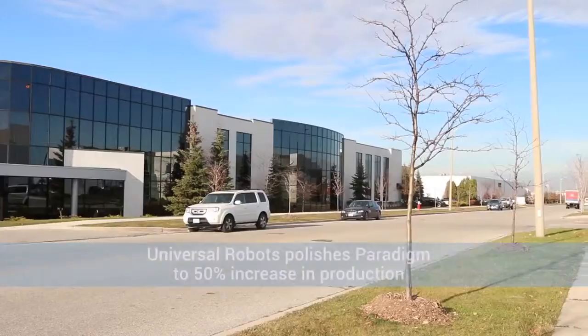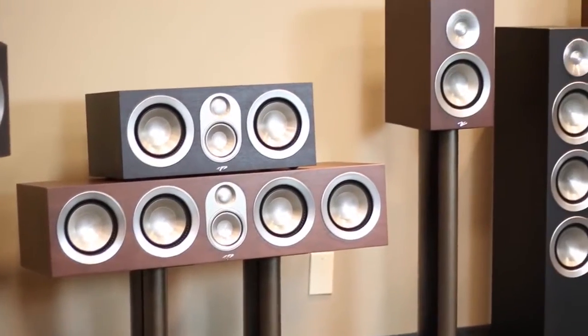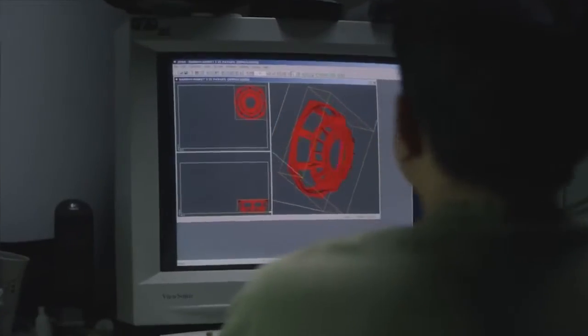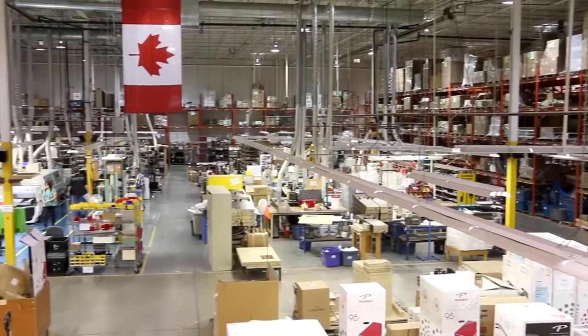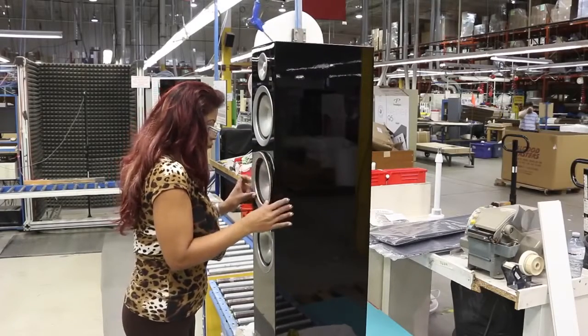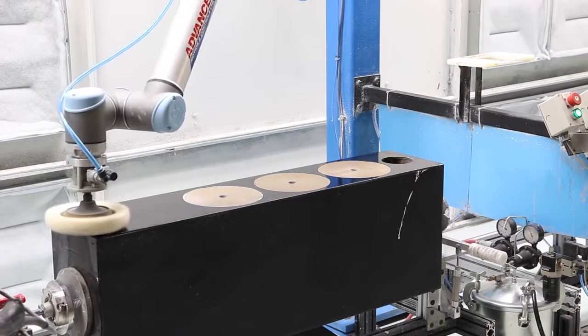Paradigm Electronics is a manufacturer of high-performance loudspeakers and subwoofers. The entire production from R&D to finished product takes place in-house at facilities in Toronto, Canada. In trying to meet demand on labor-intensive products, Paradigm has now implemented Universal Robots in polishing applications.